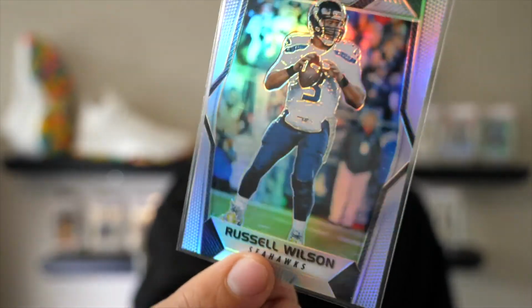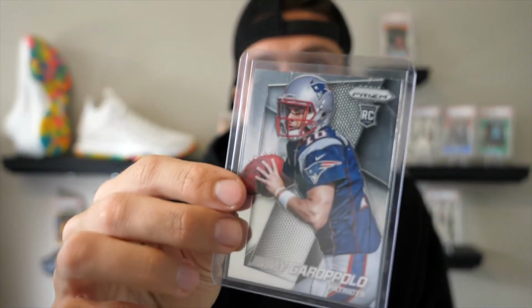Next up, we got a Russell Wilson silver. Again, this is not a rookie card, guys. Even with non-rookie cards, you can still have them graded and sell them for 20, 30, 40 bucks. If they're a decent player like Russell Wilson, you're telling me that a Russell Wilson or a Seahawks fan wouldn't want a shiny, beautiful Russell Wilson card for 30 or 40 bucks? And I snagged this one. Don't have too many of these, but I do like the buy here, guys.